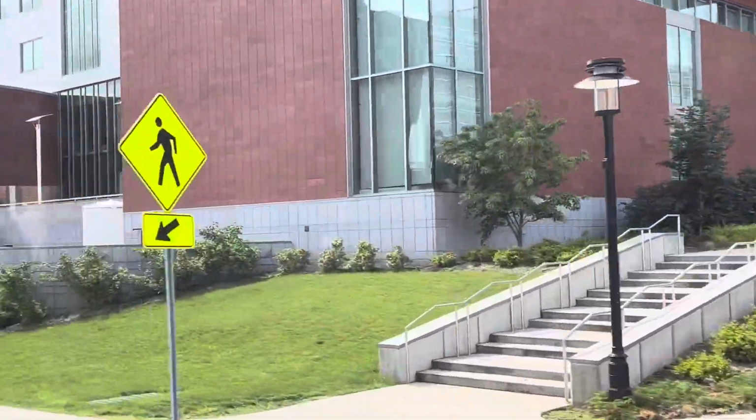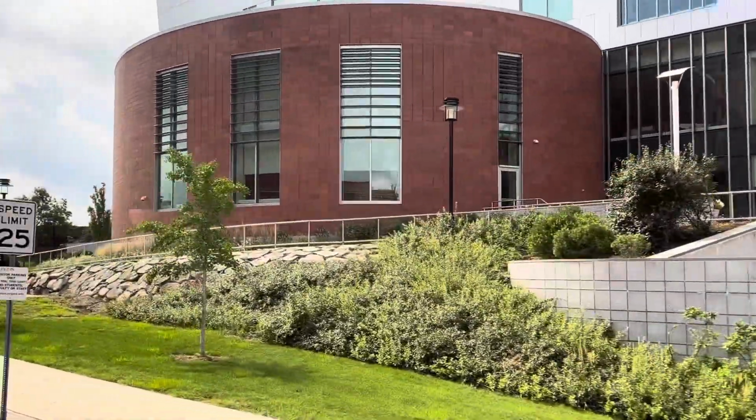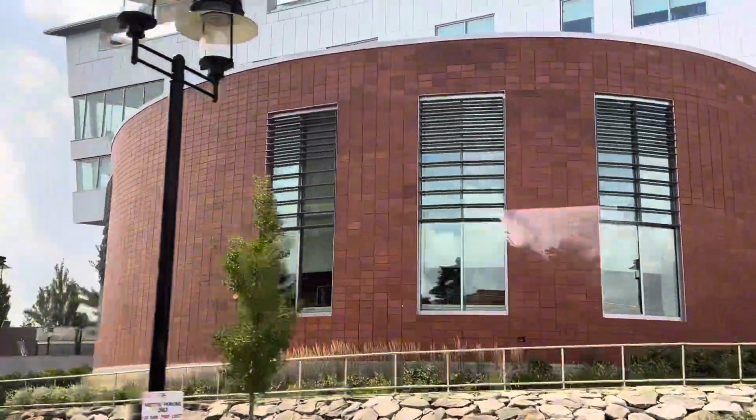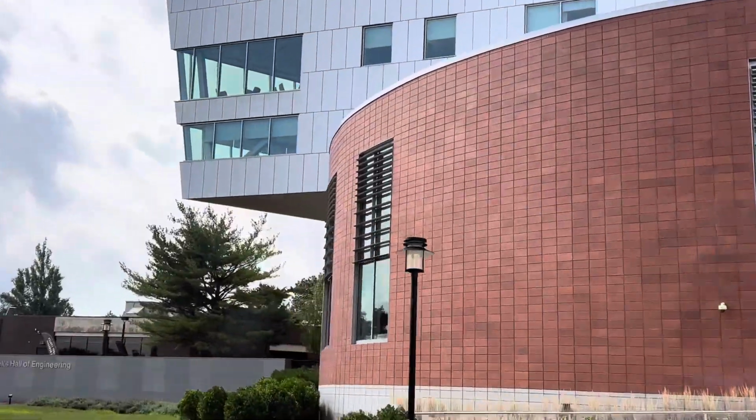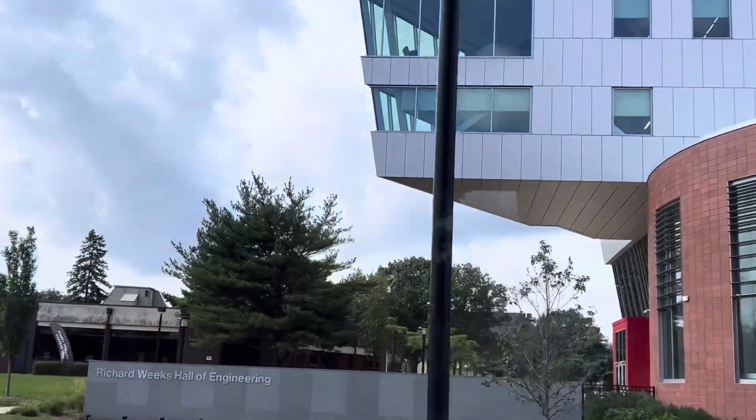Bookmark in your head. Later I'm going to talk about housing, and I'm going to mention the Bush Suites, and this is what I am talking about. If you look to your right, you will see the Richard Weeks Hall of Engineering. This is a flagship location for the School of Engineering. It's shaped like a ship, and it was student designed.